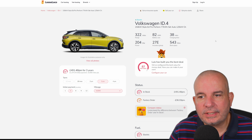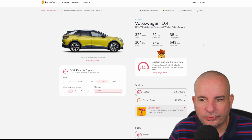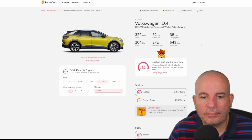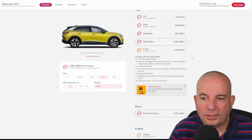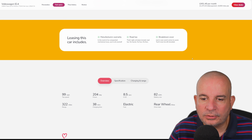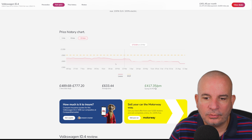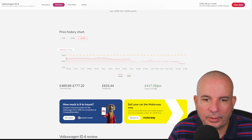The VW ID4, the Style Edition Pro platform, 77 kilowatt hour, 322 miles of range, 204 brake horsepower, insurance group 27 and 543 litres of boot space, 1474 up front and 491 a month. This is almost top spec, the Style Edition. Again, it's loaded with kit, so you've got no worries with that. 8.5 seconds to 62. 633 has been the average price on this, currently 491, remember.